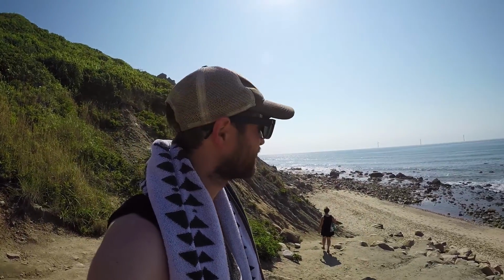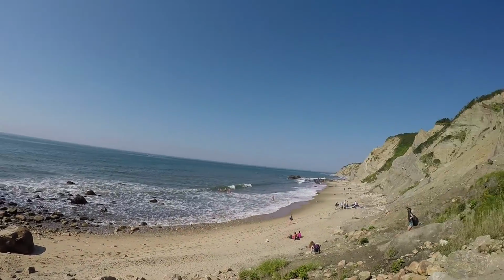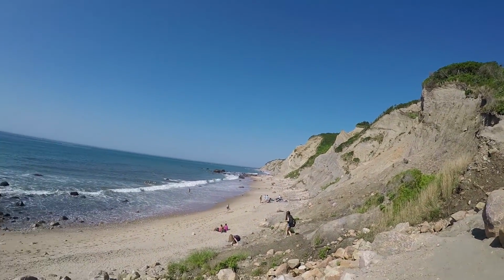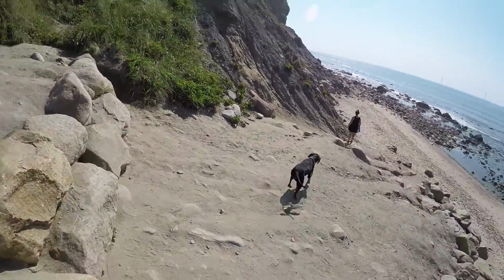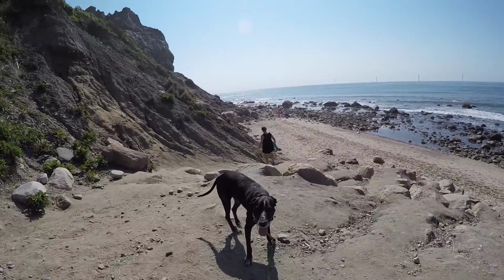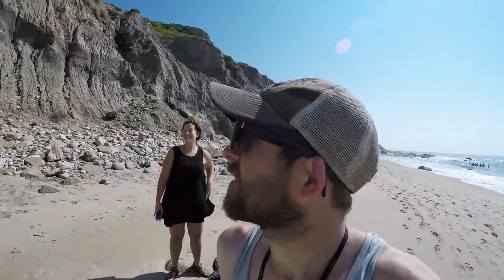Nachos. Chaser, come here. Dog. Mohegan Bluffs, over here on Block Island. Apparently they've got clay that you can just rub all over your body or something. Chaser over there.